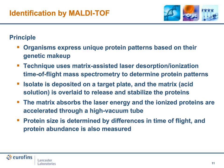Very simple processing steps involve depositing an isolate onto a stainless steel target plate and overlaying with an acid solution. This is referred to as the matrix. This releases and stabilizes the proteins for analysis. Within the instrument, each individual sample preparation is analyzed by firing a focused laser beam at the spot. The matrix absorbs the laser energy and ionizes the proteins, which are accelerated through a high vacuum tube to a detector at the end.